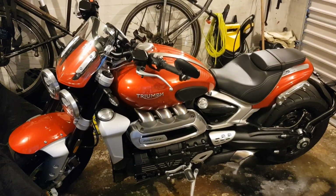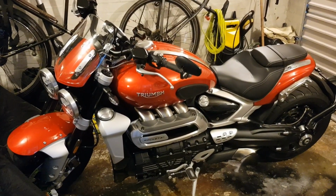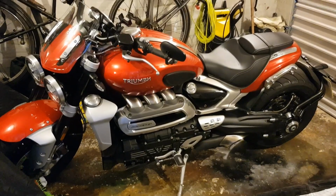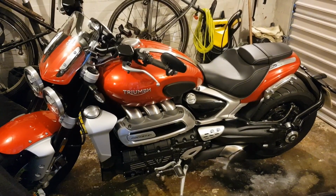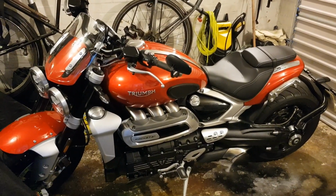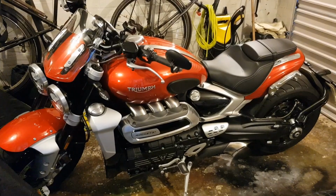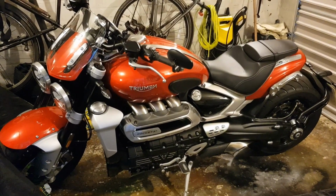Luckily, we have my brand new Triumph Rocket 3R here. It has heated grips fitted, fly screen, pannier mounts, and various security devices. I haven't ridden it yet. This is going to be its first trip out. It's got 6 miles on the clock, 2 miles will have come from the factory, and 4 miles from being PDI'd. And we are going to go to a public weighbridge, which is about 20 miles away.